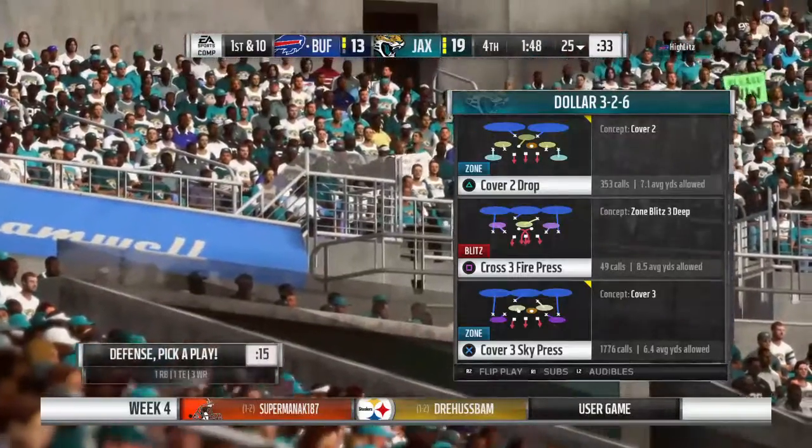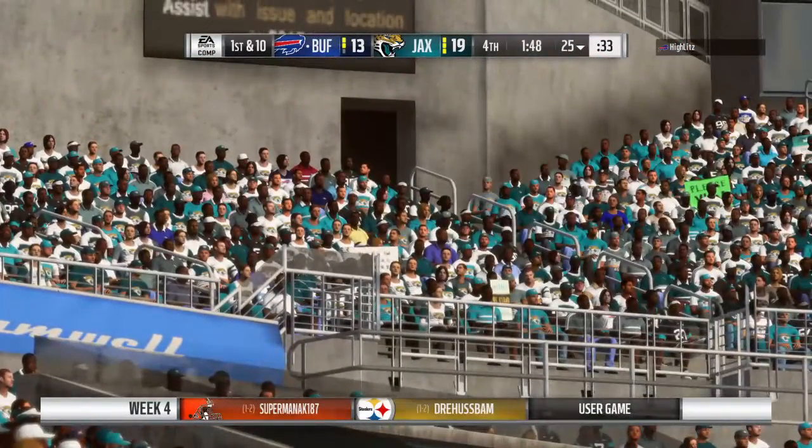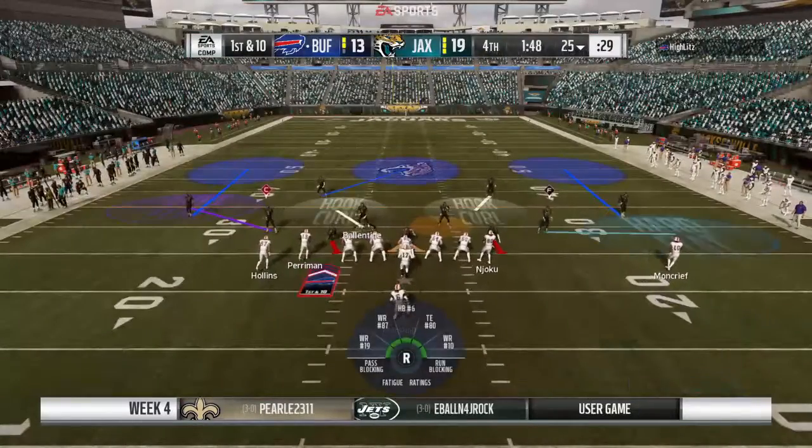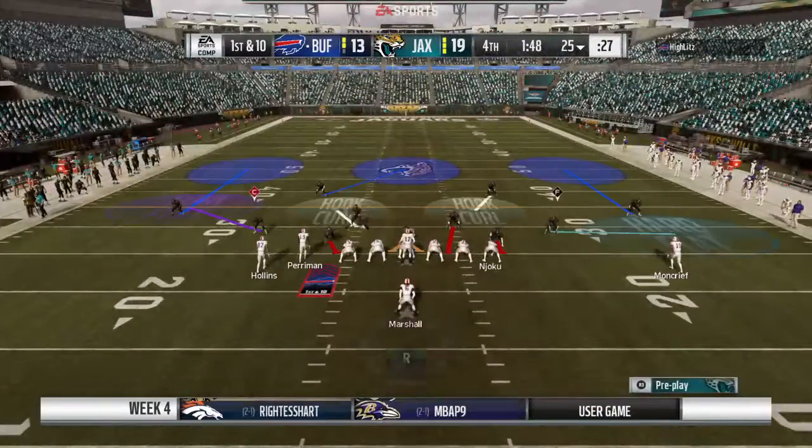The Bills getting set to go. And following the interception, just any interception, are you a little bit more cautious when you start that next drive, or no, you just throw that out the window?